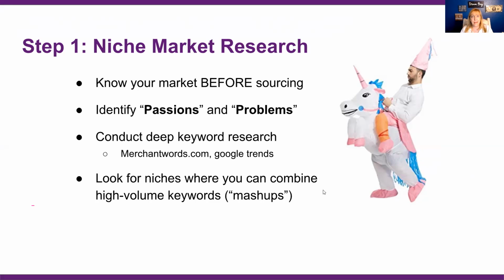So let's say you've got a really weird niche passion. We want to validate that a little bit instead of just saying, oh, I like this, so I'm going to sell it, right? That's called falling in love with your product, which I never suggest that you do. You have to validate that passion. So you're going to conduct keyword research, and there are a bunch of different tools out there.